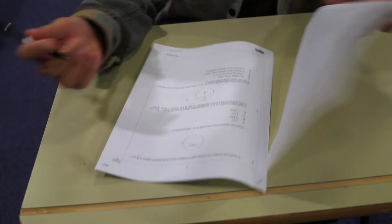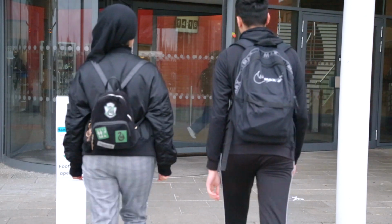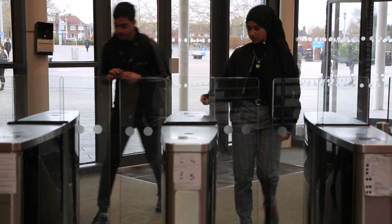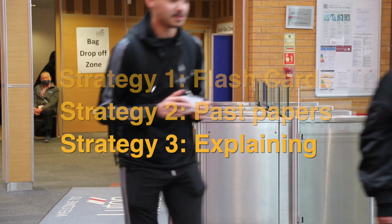It can be hard to know how to best support a student with learning. To be ready for exams, what should a student be doing? There are many great ways to study effectively. We're going to look at 3 effective strategies for working with students. We'll link to some more great strategies at the end.